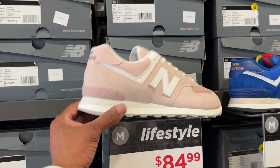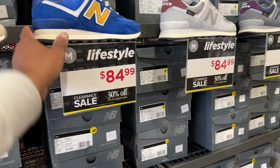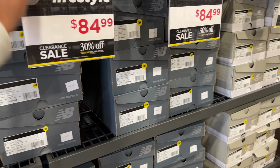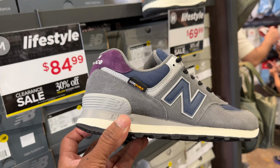They do got the pink or salmon color for 84. They got this royal blue and yellow, and this joint's hitting for 84. And you get additional discount on this, not that. The maroon joint, Cordura, can't be mad at it. The comfort and quality is there. Price is even a good price, $84.99 with 30% off. They also got the purple joint in Cordura as well.